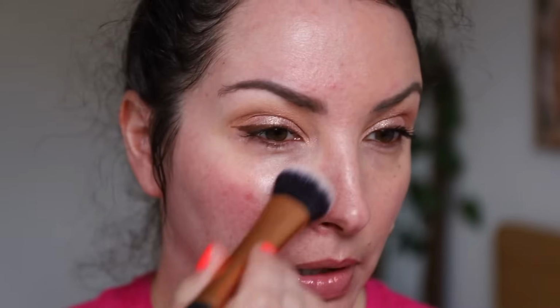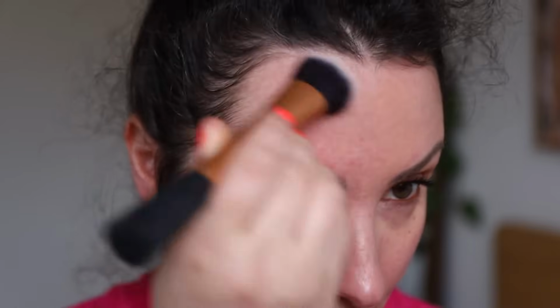Okay, I've just sort of wiped off the brush and I'm going in with the illuminating version to see how that goes on the other side. There's also a fuller coverage one as well, I believe. I think, whoa, this is very shiny. Okay, this is like the Charlotte Tilbury Hollywood Flawless Filter in a powder. Wow, that is shiny, but it's also really pretty.